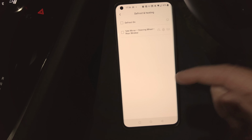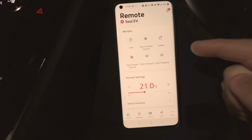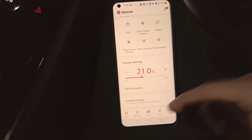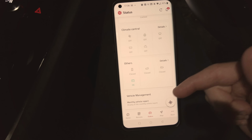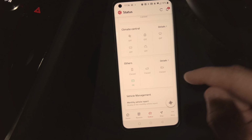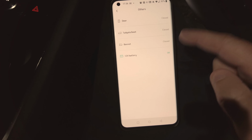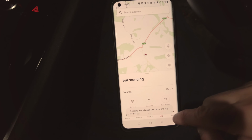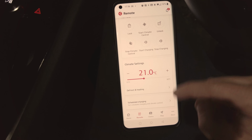You can go into defrost and heating controls. You can start and stop your charging remotely. It's so comprehensive. Status page, that's more of the similar type of stuff. I mean, it even has a little battery warning here. This is your 12-volt battery status, okay? Your bonnet, boot, tailgate status. Again, that's the map showing you where the car is. It's so much more advanced than the Polestar one.